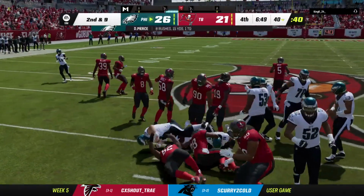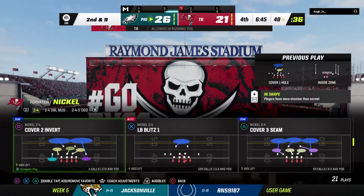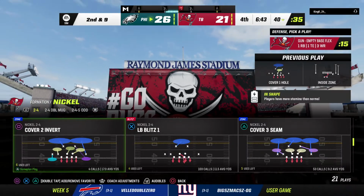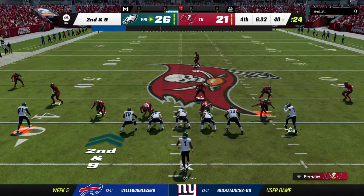The first down run not going to get him a whole lot. Maybe a yard. Yeah, it looks like just 1 yard there, so that'll bring up 2nd and 9. That's it. That's what you want. Straight ahead positive gain. Just keep that clock ticking.